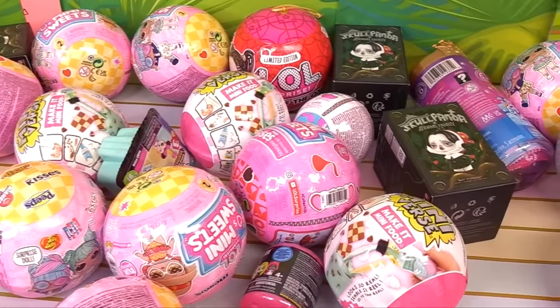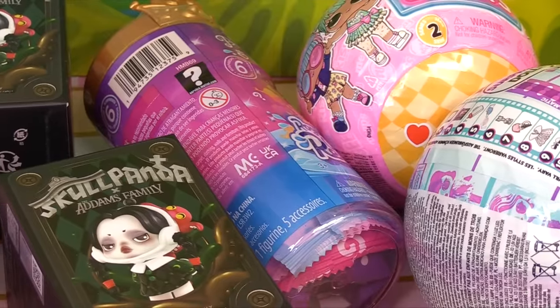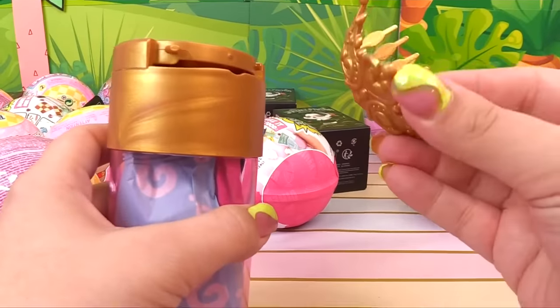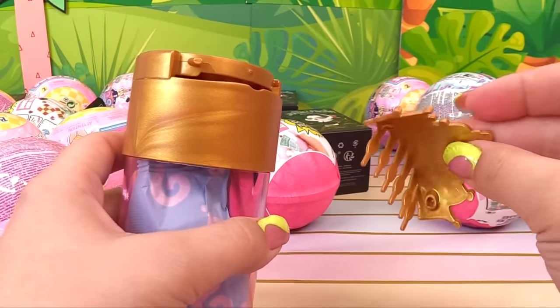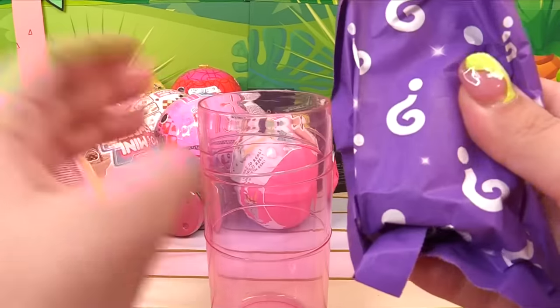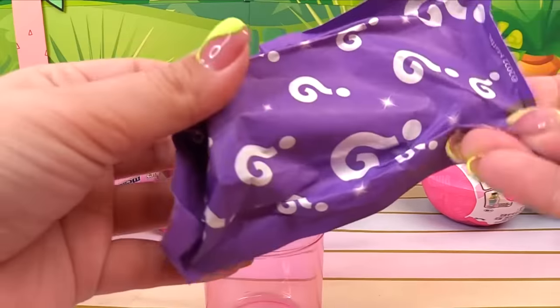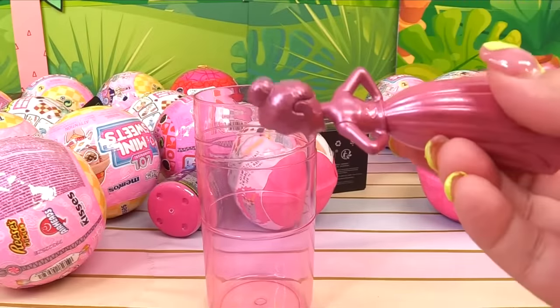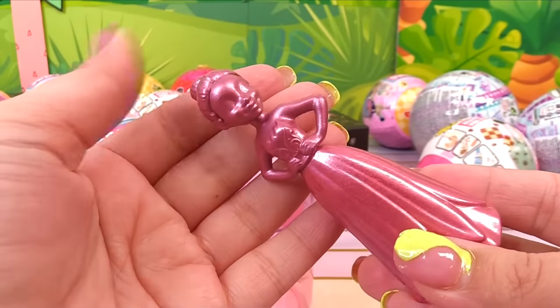Next, let's go for this royal princess reveal. These are really fun. So over here we have a crown for ourselves. And now let's take out our surprises. First, let's take out our doll. Which princess will we get? We don't know because it's a color reveal. But I think I might have an idea.